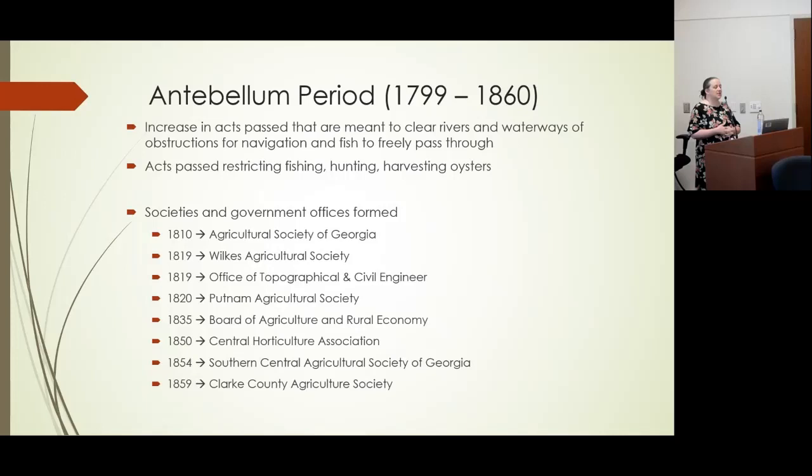You also started seeing state government offices being formed that had an effect on nature and conservation. The first one I found was the Office of Topographical and Civil Engineer in 1819. Their purpose was basically to survey the state of Georgia, take a state of the land and figure out what the lay is, have some accurate maps drawn, where do we need to clean up rivers, and things like that. And then also in 1835, because of all these agricultural societies popping up, a government office was formed, the Board of Agricultural and Rural Economy, with a focus on improving agricultural practices in Georgia.